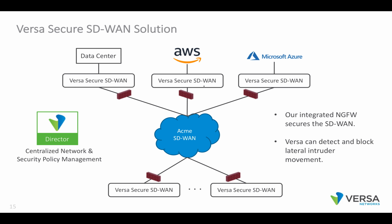So in the Versa deployment, each branch, data center, and cloud instance gets a Versa Secure SD-WAN node. This could once again be a physical appliance or a virtual appliance. Versa Director provides centralized network and policy management for the entire infrastructure. Our integrated next-generation firewall secures the SD-WAN. In addition, because there's a local security stack at each branch, we can also detect and block lateral movement of an intruder between sites.